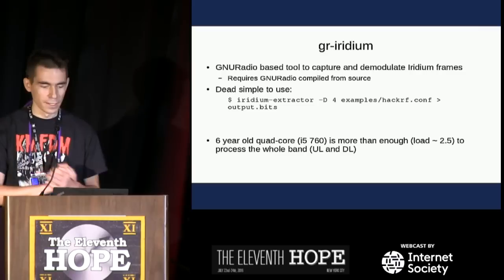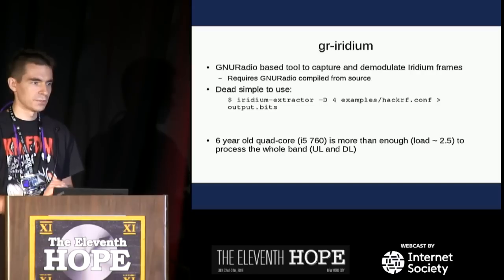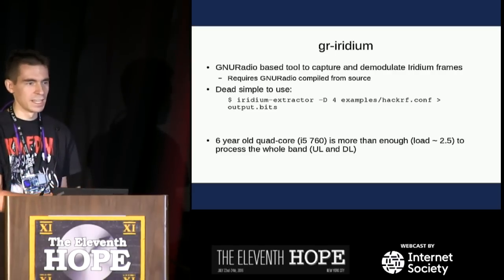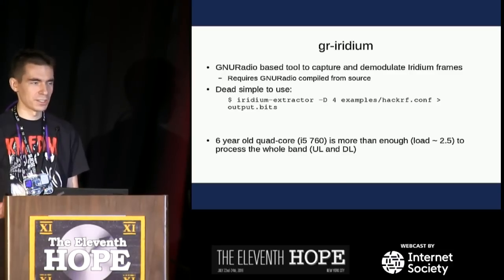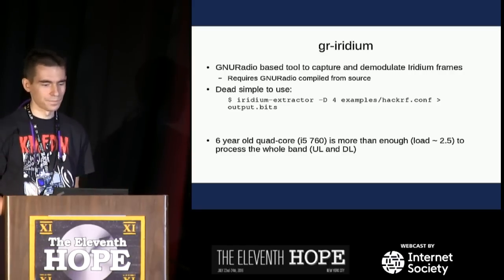Now to software. gr-iridium is an out-of-tree module for GNU Radio, and it is built to capture the complete Iridium band. Let's say a Core i5 quad-core is good enough to do the whole band in real time. It's really that simple to use. You compile GNU Radio, maybe you have to build it with a script or with PyBOMBS. Then you install gr-iridium, you call the command line. It will automatically detect your SDR. It will configure the gains, and it will spit out bits, raw bits from the satellite. Not decoded, but hey, at good locations you get over 1,500 bursts per second of data. And each burst then has maybe 400 bits of data in there. So quite a lot.